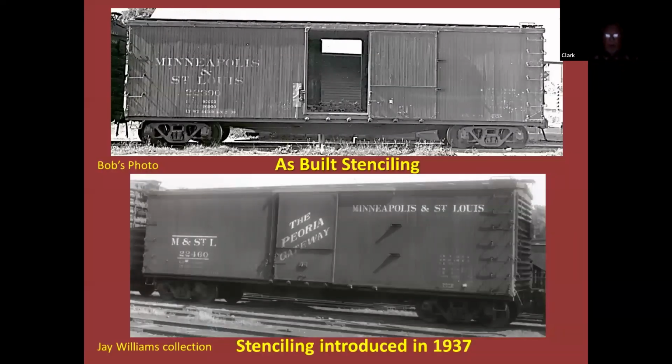The top photo here was the original stenciling, the way they were delivered. And then in '37, they came up with the idea of putting their Peoria Gateway slogan on the cars. And because they were wood cars, they put them on the doors. Later on, when they got steel cars with the corrugated doors, then they moved the slogan over under the road name.